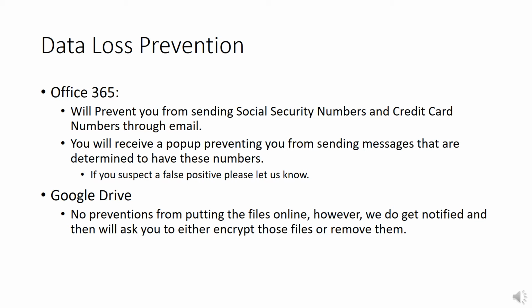We have data loss prevention turned on two services. With Office 365, you will be prevented from sending credit cards or social security numbers. And if you do suspect a false positive, please let us know. There may be exceptions we might be able to put into place. For example, the library has some call numbers that are almost identical to Diners Club. Yes, that is still an active credit card that's out there. So they are using Google Drive for moving some of those numbers.